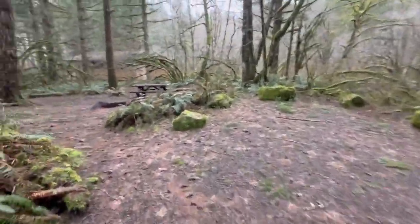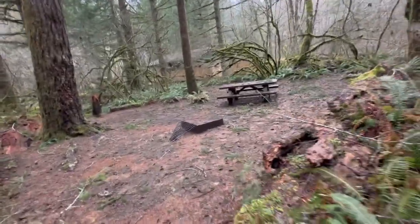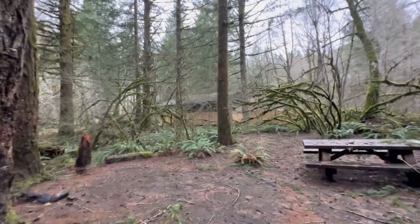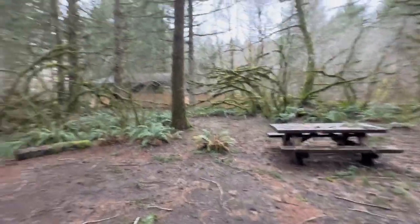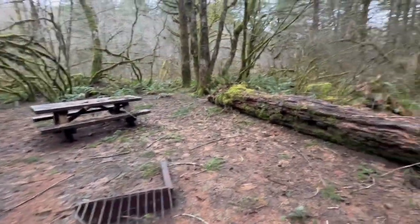Decent sized parking. Yeah, pretty big area around the picnic table. It's close to the firewood shack, which is just behind it here. Purchase firewood there. Picnic table's nice.